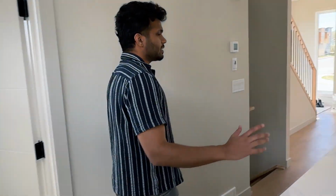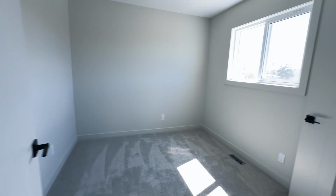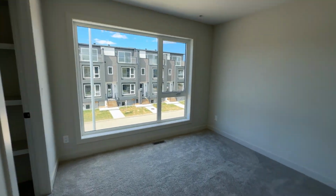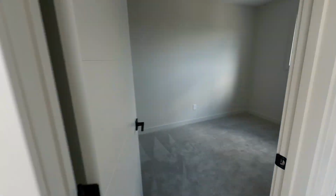So you guys, we will just show some visuals to show what it is upstairs. On this second floor, we have 2 bedrooms. It's actually 3 bedrooms, 1 being a master, and 2 full bathrooms. And then on the top floor, which is the 3rd floor, we have a loft space or bonus room, which has access to the balcony and another bedroom as well.